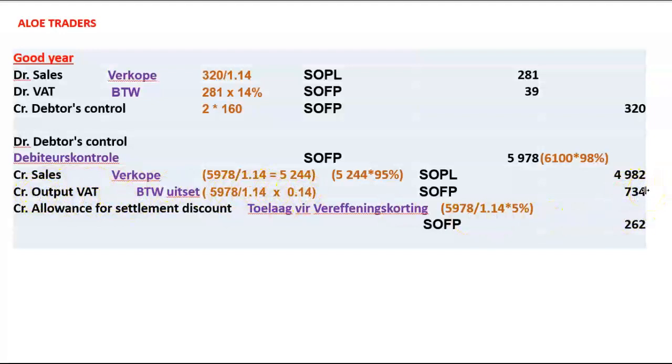Next step, determine the VAT exclusive price: 5,978 less 734 equals 5,244. 5,244 times 95% will go to my sales, statement of profit or loss. 5,244 times 5% is going to be posted against our allowance for settlement discount account, statement of financial position, 262. At what value will this debtor be shown in the statement of financial position? At 5,978 less the allowance of 262.